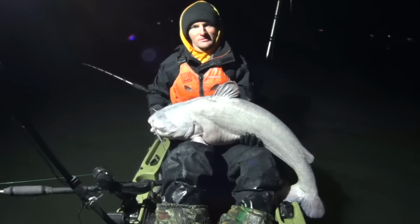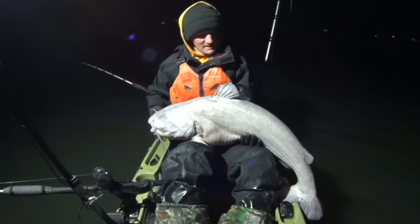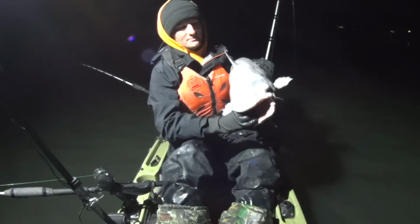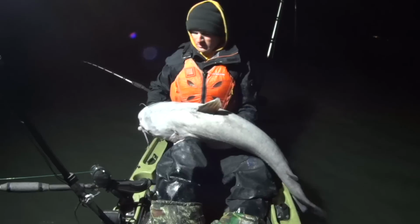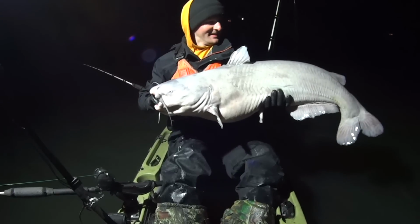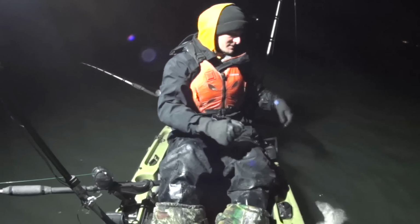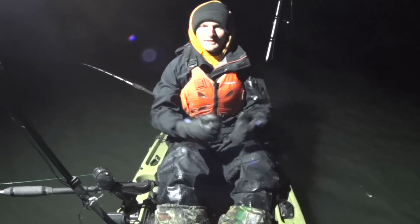Man, I love this. Catching them on a suspended bait. I mean, they pull hard anyway, but when you get one this size, it's a lot of fun. It is a lot of fun. Look at that thing right there. He's got a big chunk out of his face. Hold him up here for one more picture. All right, let's let him go. See you, buddy. Off he goes. Heck yeah, man. I love it.